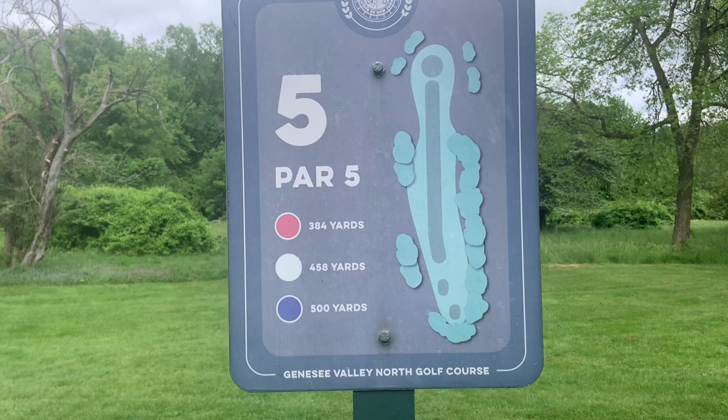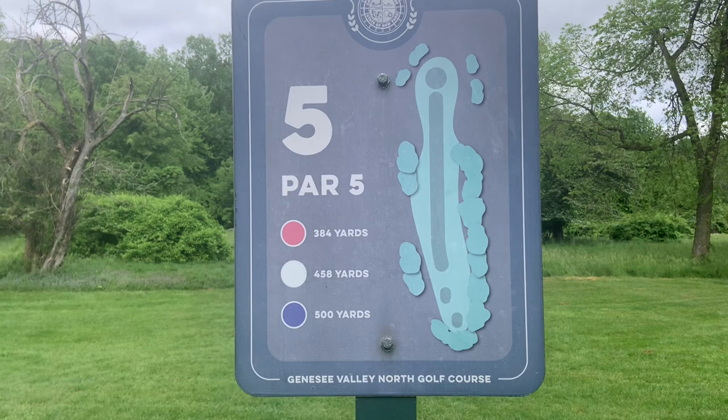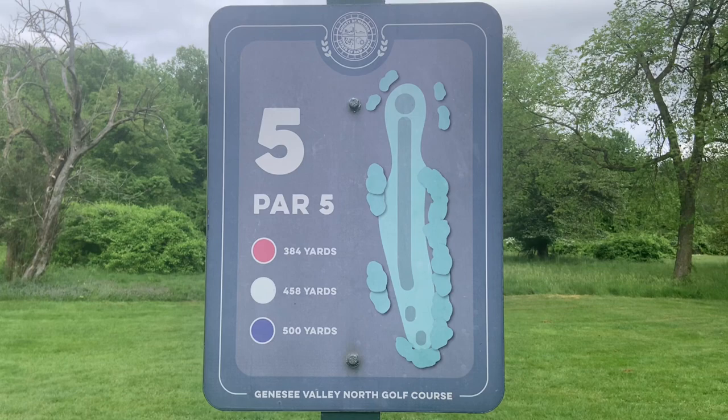Okay, this is a par five. It plays 458 yards from the whites. I am playing from the whites. I am about a 10 handicapper, so there's no reason for me to be moving to the blues just yet. I'm trying to get down to single digit. Maybe someday I'll be on those blues.